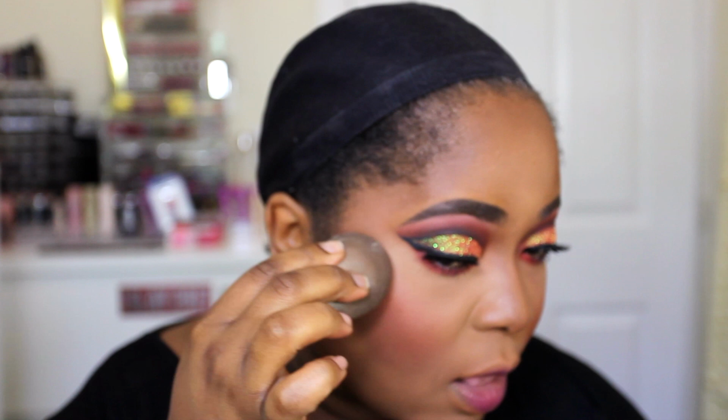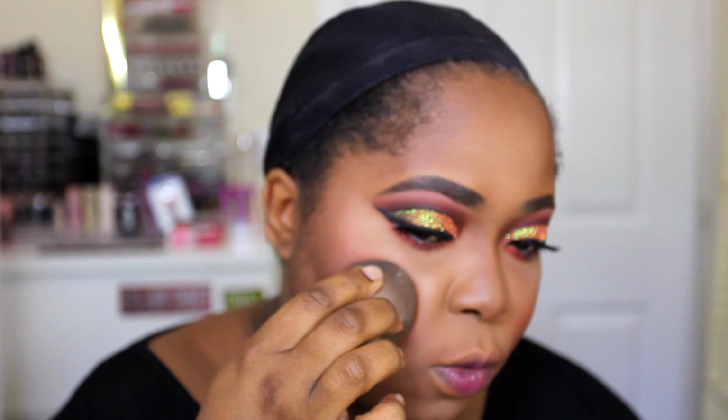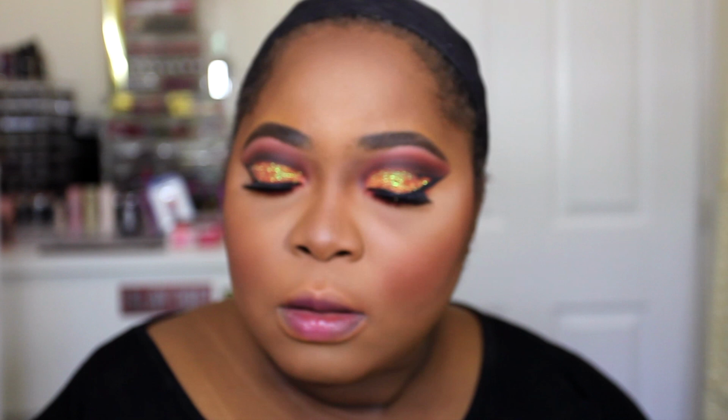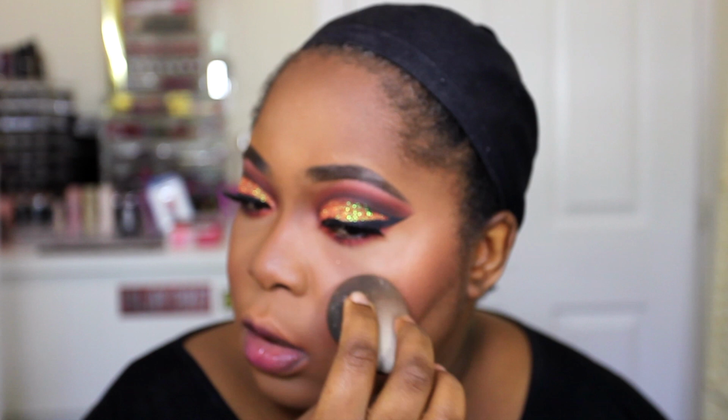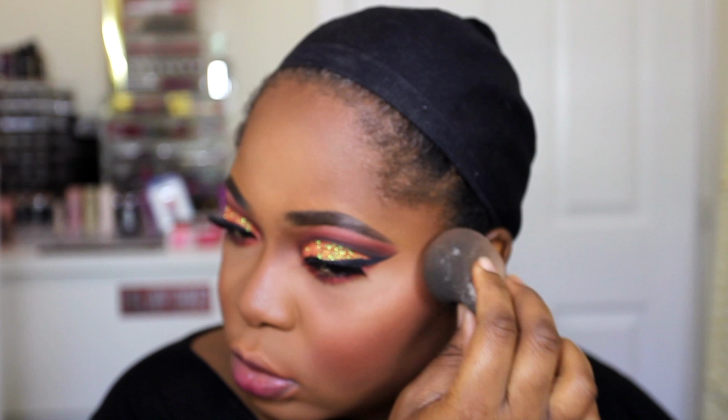Oh, that's pretty. Oh, she's blending. Ooh, that's gorgeous. I'm going to put my powder highlight on there. That is pretty. Oh, that is so pretty. If you like a subtle highlight, you're going to like this. It looks natural.